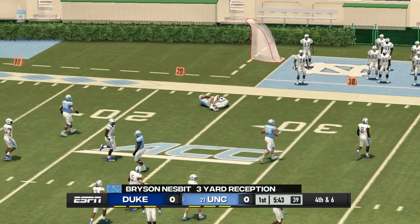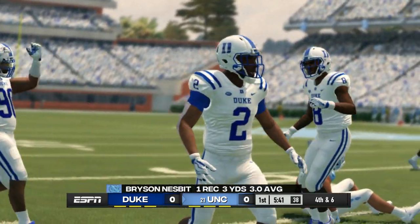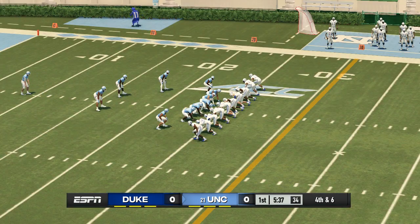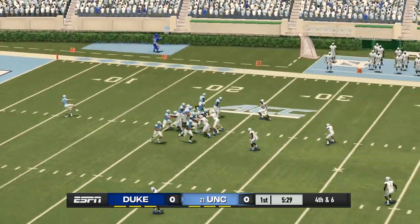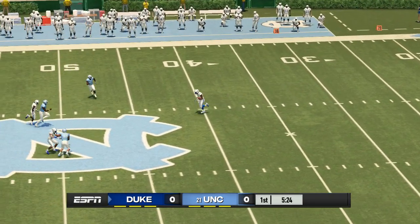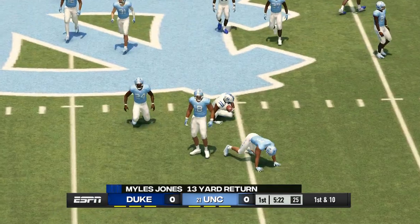Quick pass. He's hit and taken down. And they're coming after this punter. Jones takes it at the 33. He makes it out to maybe the 46-yard line.